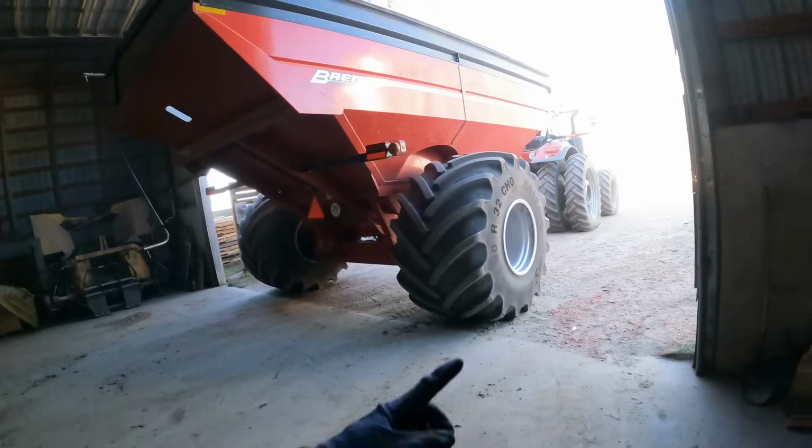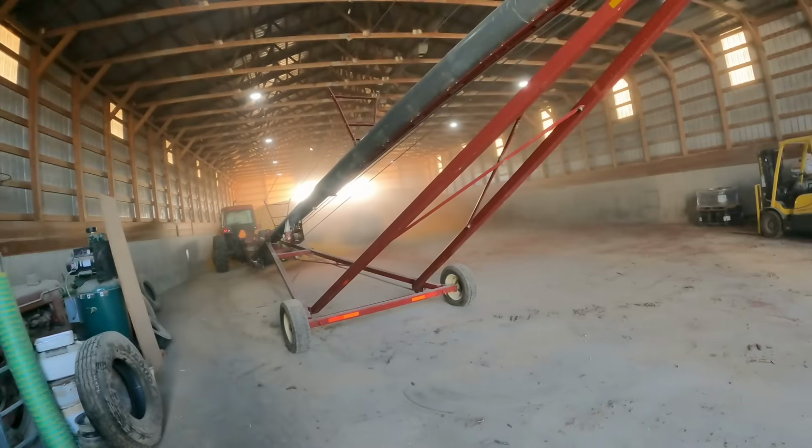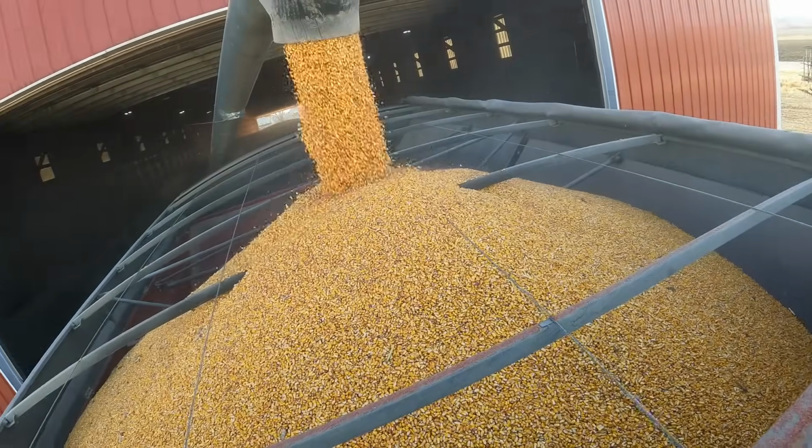The only crap thing is we got to keep a grain cart hooked up for a couple extra weeks, but that's all right. As I've mentioned before, cheap way to store grain. Stored about 40,000 in here. So that's all we're doing.